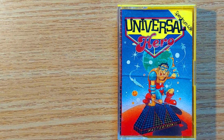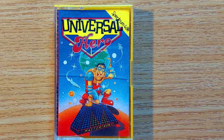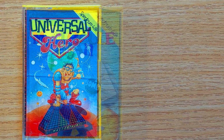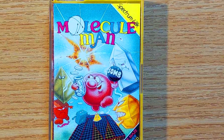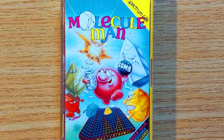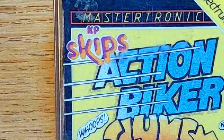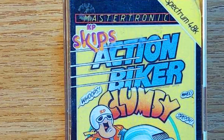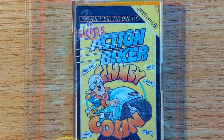And of course, if you were feeling a bit more flush, you could just get the plain old Mastertronic titles and pay just a little bit more money to get the games when they came out originally, even if that meant spending your money in something that was essentially just product placement, like the video game advertisement for KP Skips, and that was Clumsy Colin's Action Biker. Terrible game, but like most of them, it was the artwork that drew us in anyway.